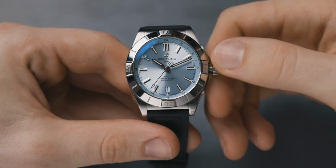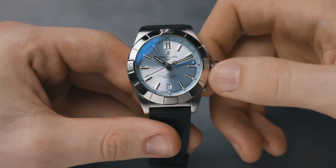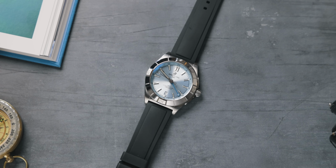This watch comes in at 47.4 millimeters lug to lug and 20 millimeters in lug width. The case comes in stainless steel and platinum. I believe it's actually the bezel that's in platinum and the case is in stainless steel. But if you guys know the ratio split, please let me know in the comments. The dial on this model is this beautiful baby blue color, and the GMT hand is in a little bit of a darker shade of blue, which pops out and is still very visible against the dial. It is honestly a thing of beauty.